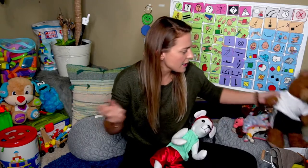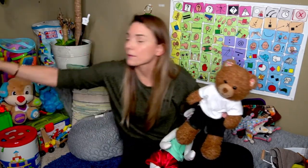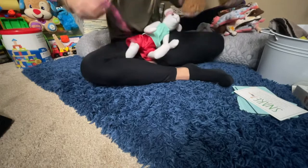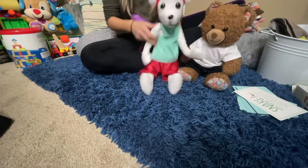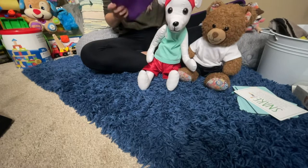And what do we need to do yoga? Teddy, what do we need? Oh, it's over there. You're right. The yoga mat. Let's get the yoga mat ready. All right, Rugby, Teddy, here we are. Let's get your yoga mat out.